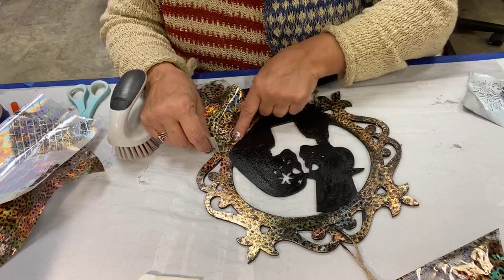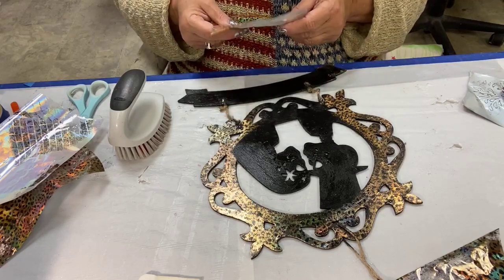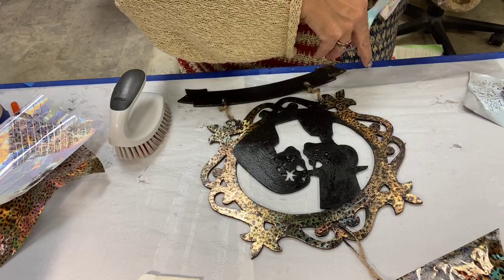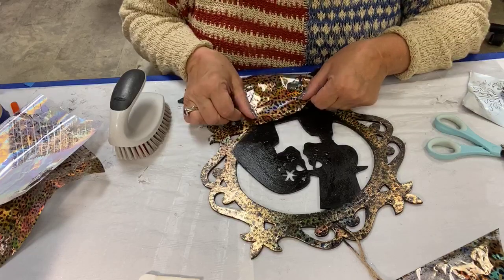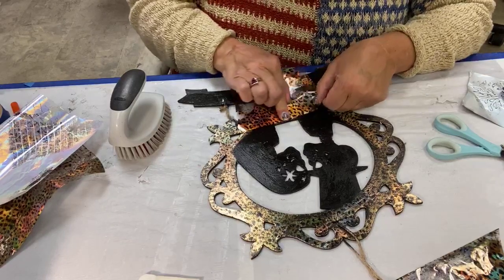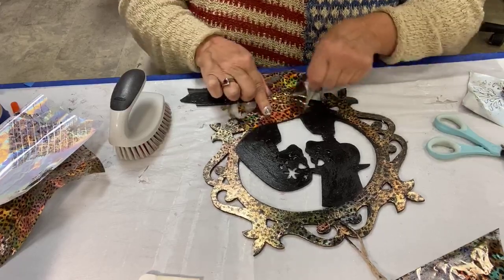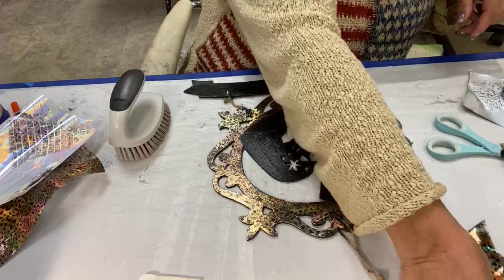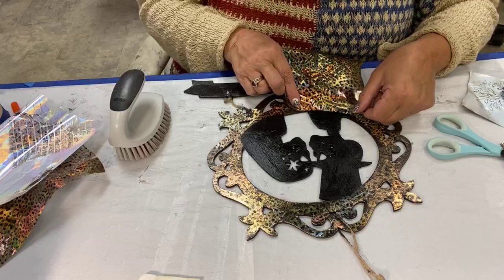Sorry folks, I'm paying attention to what I'm doing so I don't screw it up too much. So the chatter goes quiet when I'm trying to piece things together. It's a good thing I have a lot of foil.